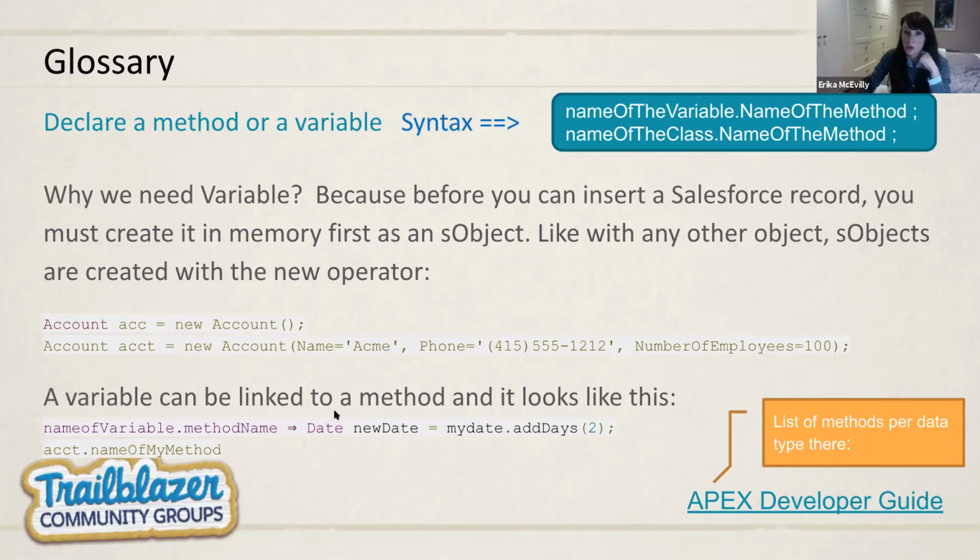Another way you can also add, and we saw it in our first trigger, you can declare your variable and add a method to your variable. You will see that a lot when you are dealing with dates. So we're going to give you an example. Date is the data type. So it's a primitive data type, date. This is the name of my variable.